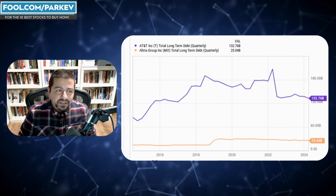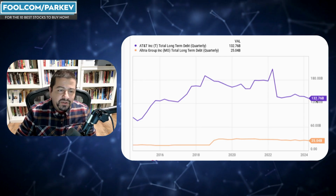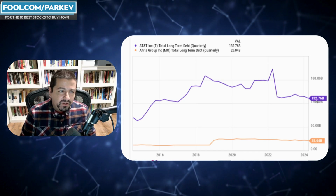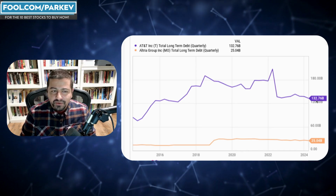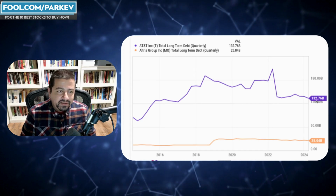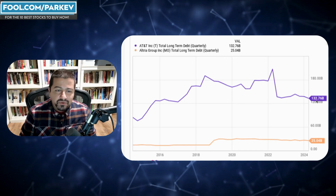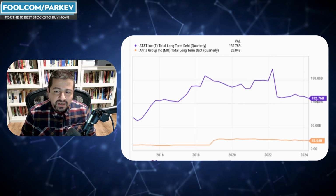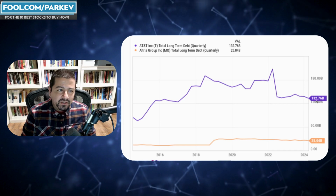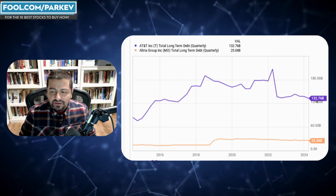I also wanted to consider and compare their balance sheet, most notably total long-term debt. AT&T has $132 billion in long-term debt. It's one of the companies with the highest debt that I follow, along with Verizon, which is up here with over $130 billion in long-term debt. Now, I usually say this isn't very concerning for AT&T because it generates roughly $10 billion in annual cash flow. So it generates significant cash flow to pay down that debt, but it is a risk just in case something were to happen to stop that cash flow. It would be in big trouble because it has this massive debt load. Altria Group has only a fraction of that, still a lot at $25 billion, but only a fraction of the long-term debt of AT&T.